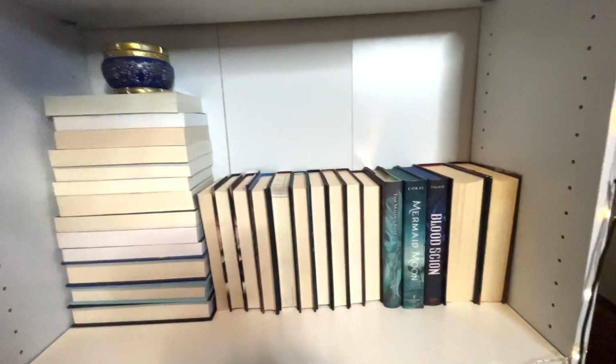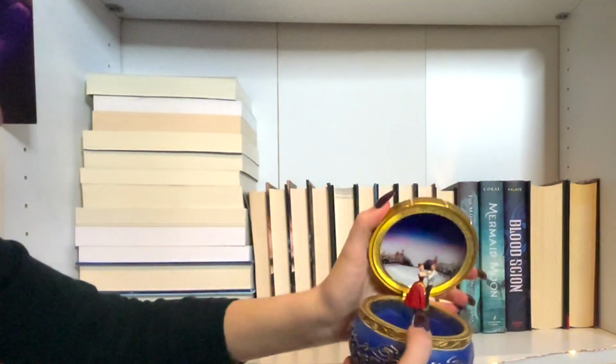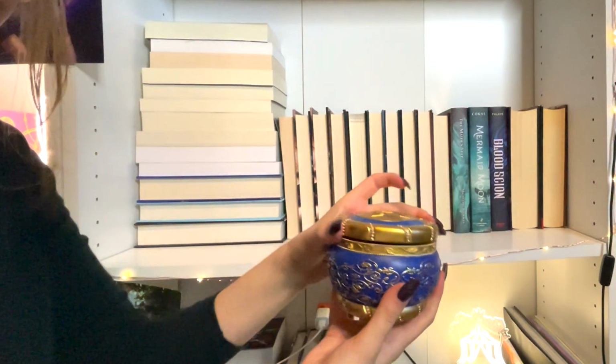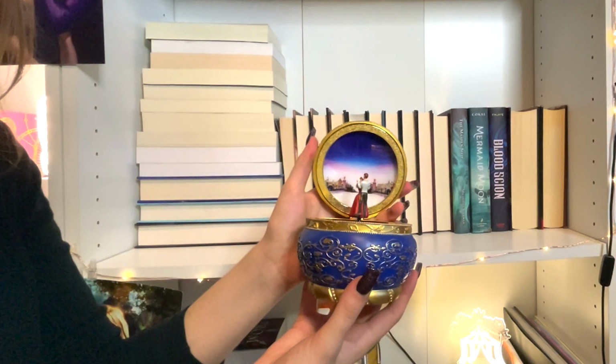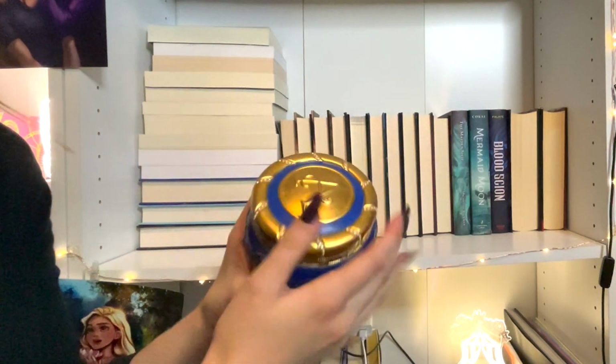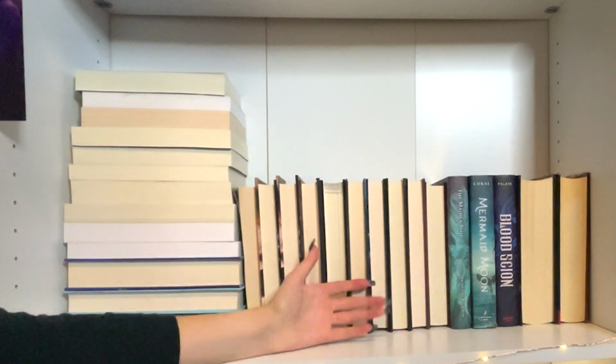And down we go. First thing is this. I got this when I went to see Anastasia on, oh wait, we gotta do it the fun way. Anyways, this is from when I went and saw the Broadway play of Anastasia. And let's turn this shelf around.